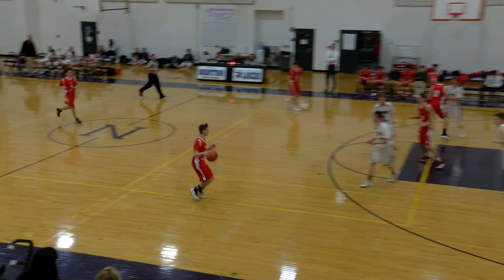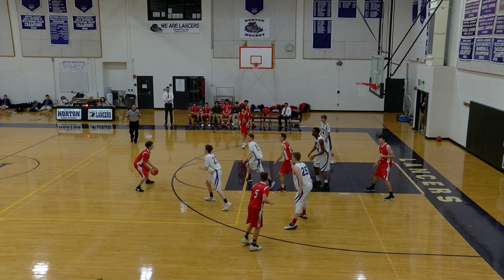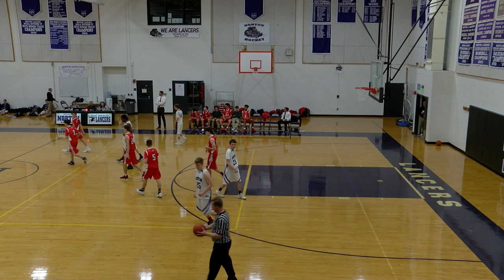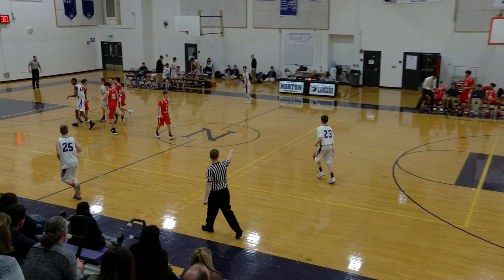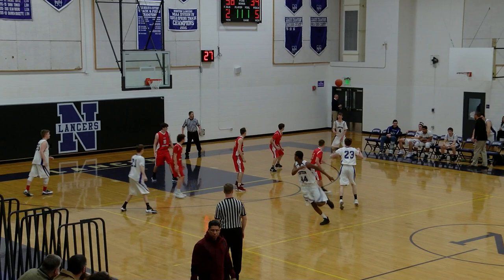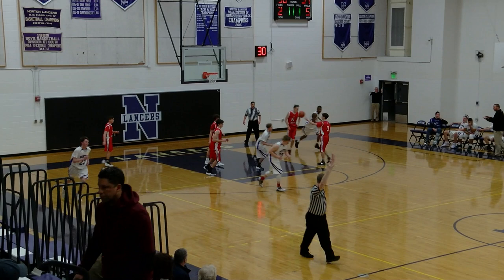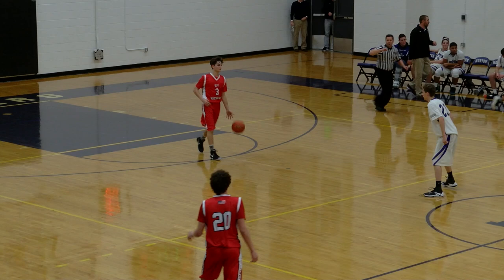Norton with another two-point play, a 22-point lead. Travel, number 3, Rochester. Nice. Incredible three-point play there by number 4, Justin Lander.